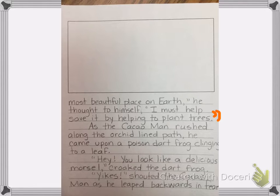Okay, I wanted to do a new paragraph next because now he's coming upon a dart frog. So do you see I indented right here? As the cacao man rushed along the orchid lined path, he came upon a poison dart frog clinging to a leaf. Now I have a new character speaking, so I indented again. Some of you are ready to do that. Some of you are not. If you're ready, when a new character speaks, you'll indent.